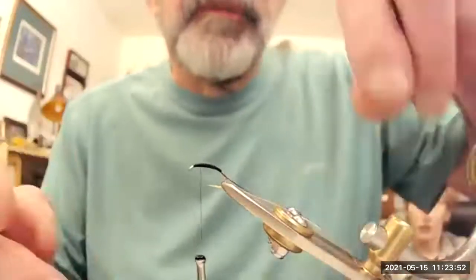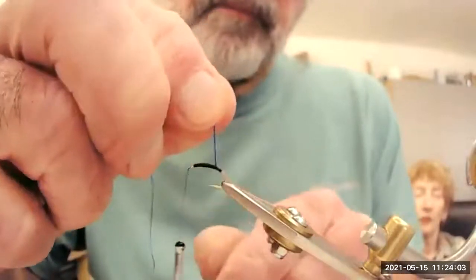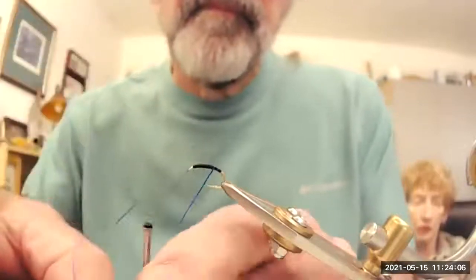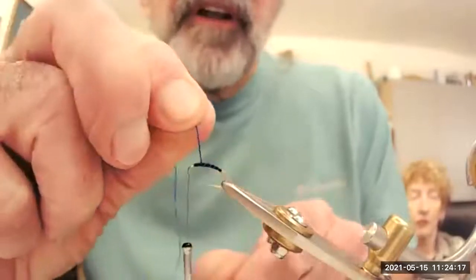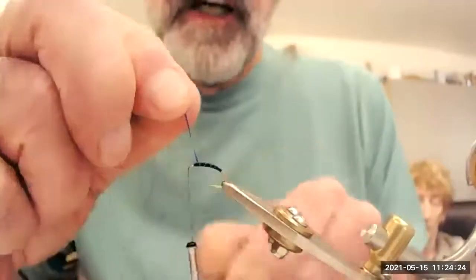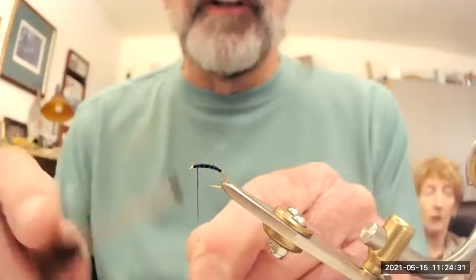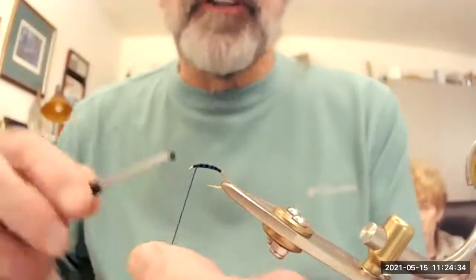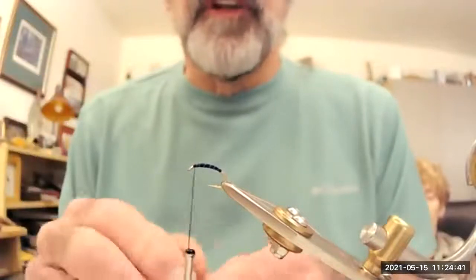Okay, so now we're going to take the blue. I'm going to park that way up at the eye. And again, we're making bigger gaps than we normally would because we're going to fit a red wire in there. And you can see why if you're tying this any smaller. This is a 12, by the way. And I fish 12 and 14s pretty continuously. Even later in the year, when the bugs are supposed to get smaller, I find that the 14 is about as small as I have to go to be catching fish.